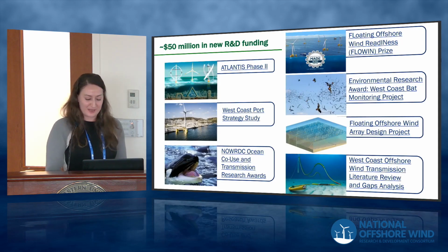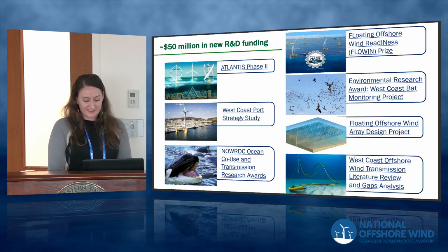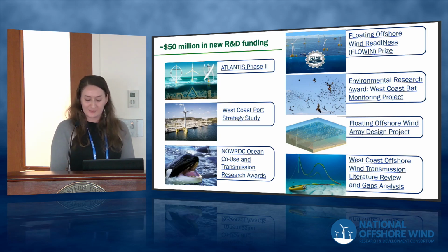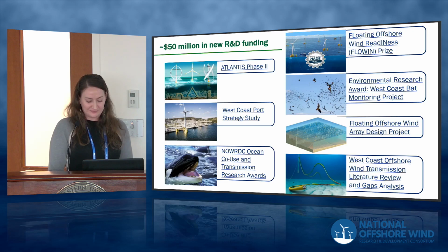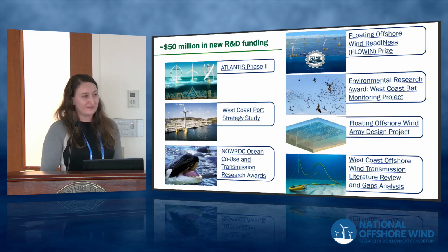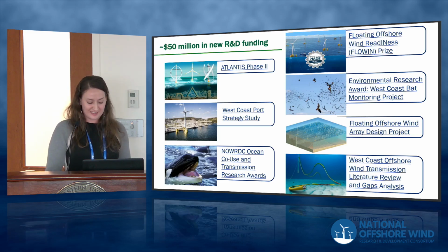To recap, there were several co-announcements made on DOE's floating offshore wind efforts along with the shot. That included ARPA-E's Atlantis 2, which will focus on experimental testing in ocean, lake, and tank and tunnel environments to further develop new technology. NREL is leading a West Coast port strategy study to develop a ports network and identify upgrades needed to deploy floating offshore wind. NOWRDC also announced five new awardees.